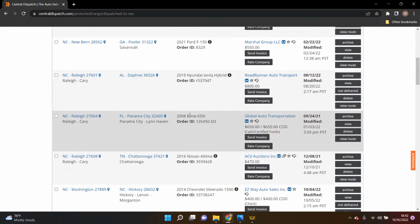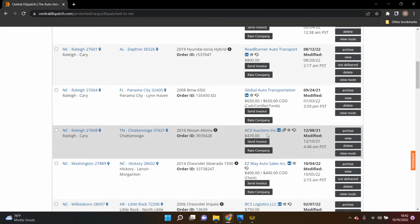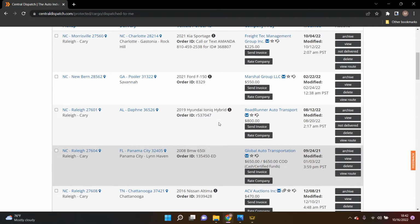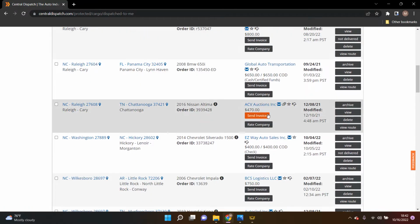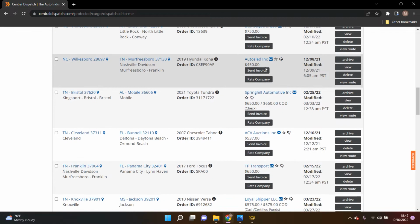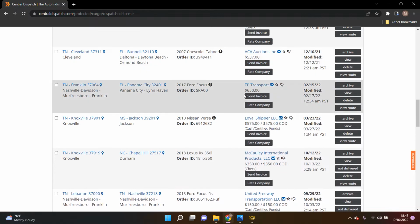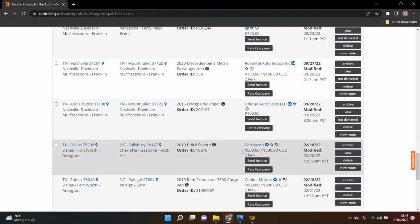they don't dispatch through Central. Some do, like Roadrunner Auto Transportation. That's one of them. ACV Options, that's another. They used to dispatch through Central, but they no longer do. So most companies dispatching stuff through Central are going to be your smaller companies like Freight Tech, Marshall Group. It's those that don't really haul vehicles all the time, but every so often they'll have something. Easy Way, that's a direct dealer. TP, I think he is a broker, but he's a smaller broker. So most of the companies you're going to get dispatched through here are going to be your smaller companies, your brokers, your dealers, and that type of stuff.